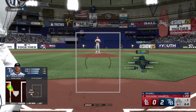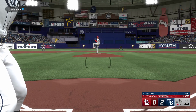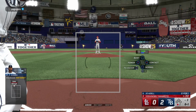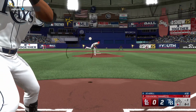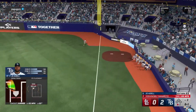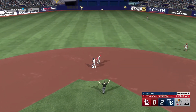Here's Jo Adell. That's a strike across the top of the zone. And that's a fair ball. Around first and hustling for second. The throw in, and he's in with a stand-up double.